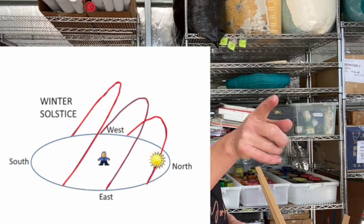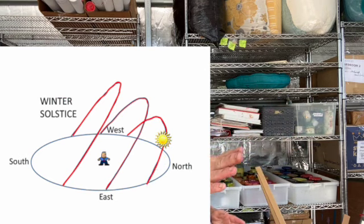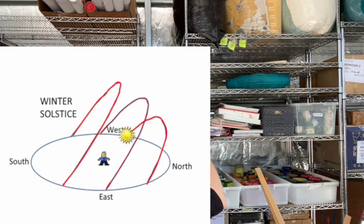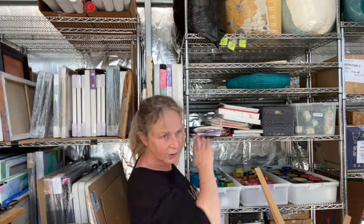Whereas the winter sun starts further to the north, and it has a smaller arch, but it goes sort of sideways in the sky. So it goes like that, right? And it sets further in the north to west. So it's easier on a diagram.